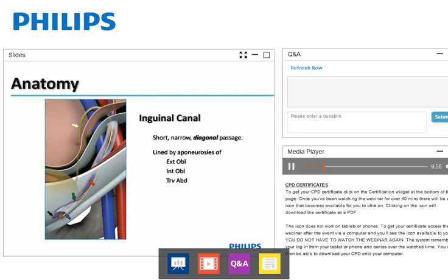Now, the arrangement of these aponeuroses around the canal means that with tension of the abdominal muscles, the canal will be closed and will be held closed to try and prevent any herniation of the abdominal contents going through it.